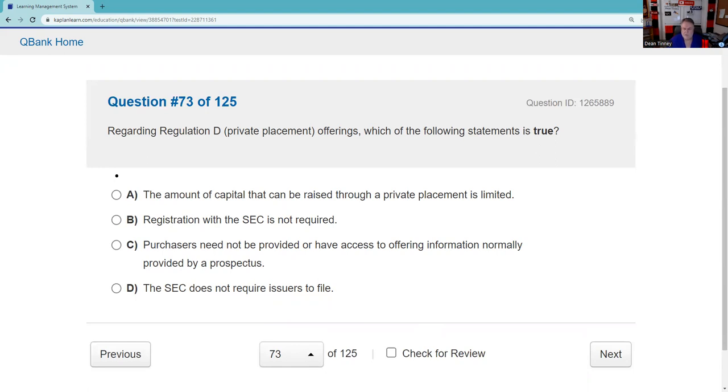Which of the following is true? The amount of capital that can be raised through a private placement is limited. No, we can raise unlimited. So that's not true. Registration with the SEC is not required. Well, they still want to kind of know what we're up to. So registration with the SEC is not required. That is true, right? It's a safe harbor. We're not making a registration statement. We're selling unregistered securities.